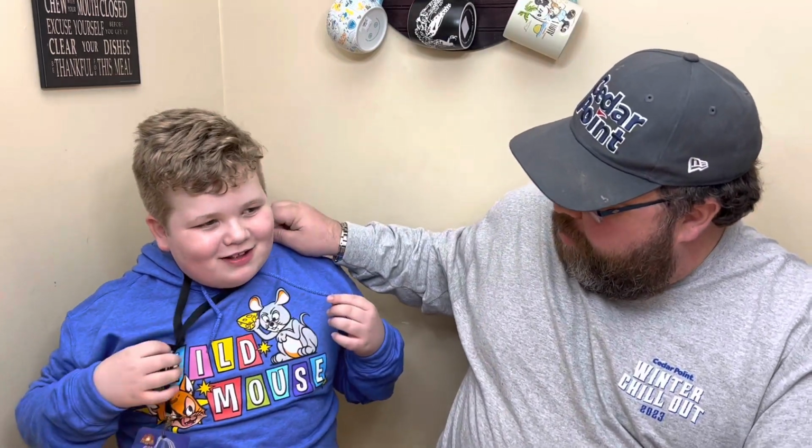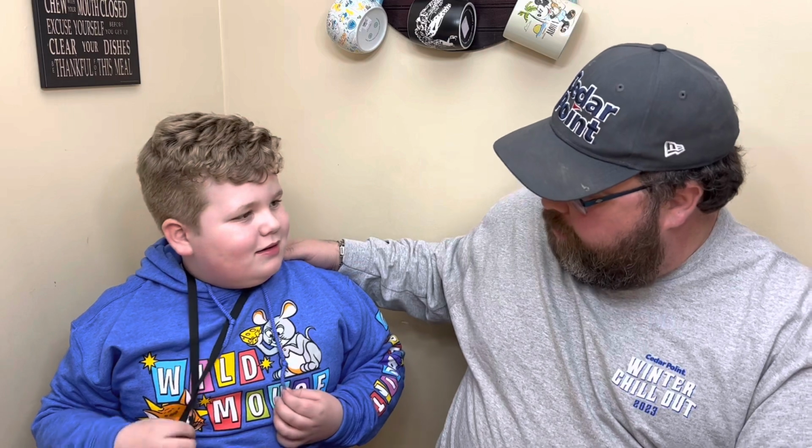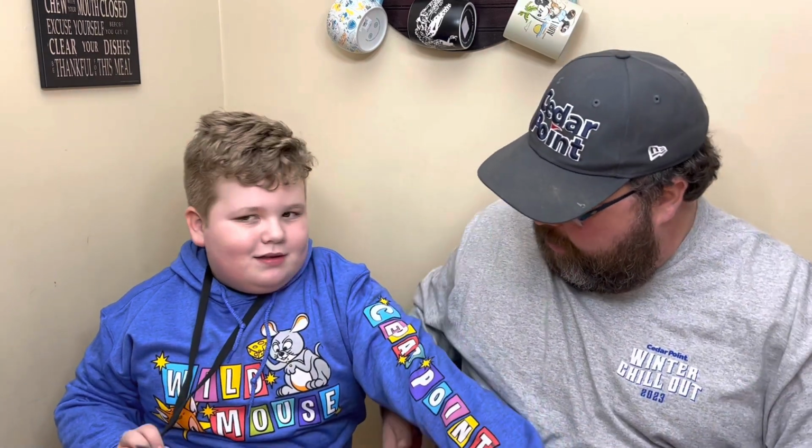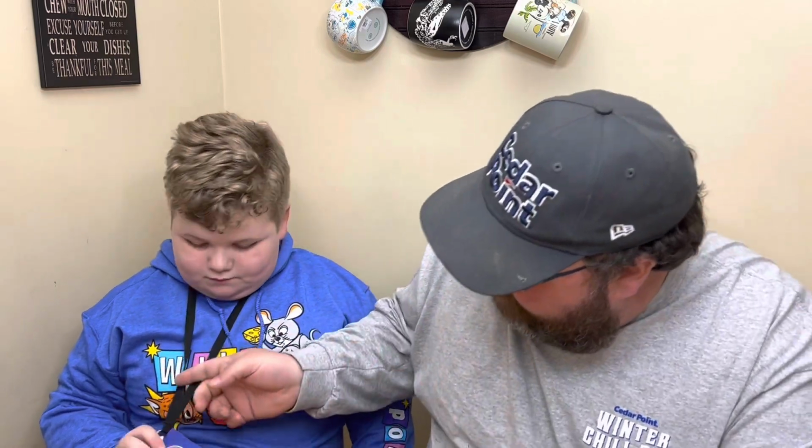All right, okay, so Noah, what did we buy at the gift shop? We bought a ton of clothes for the new ride. Yeah, so Noah got the new Wild Mouse hoodie. And it says Cedar Point on the sleeve. Anything on that sleeve? That one's blank? But I like the color blue. Yeah, so that's the new ride coming to Cedar Point.